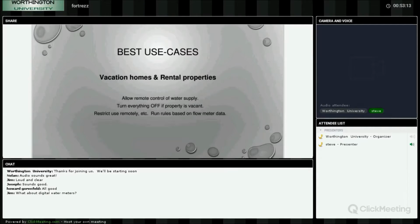We have customers that buy them just for their vacation and rentals. They use it as a gatekeeper. So when their tenant comes in, they turn on the water automatically, and when they leave, they turn it off. They don't use sensors. They don't use the flow meter. It's just the water valve as a simple gatekeeper, turning on and off as they occupy or leave the property.